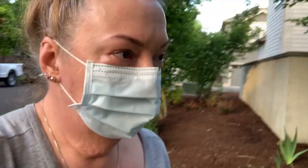So I'm going to... Hey guys, we're out walking. The kids came over for dinner, and we have Lily with us. We're trying to get her to not eat grass, but you know, it's an effort in futility.